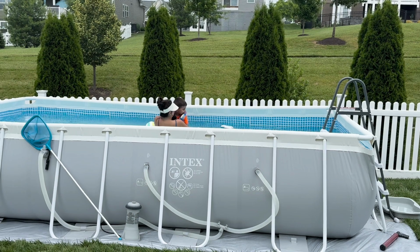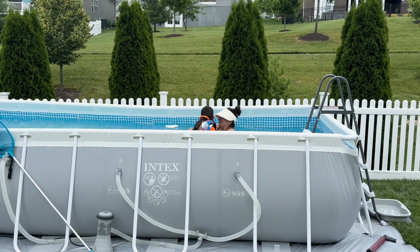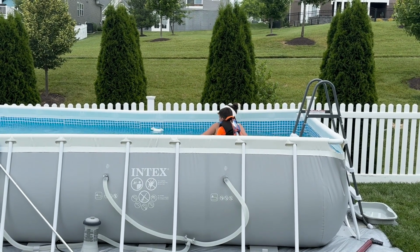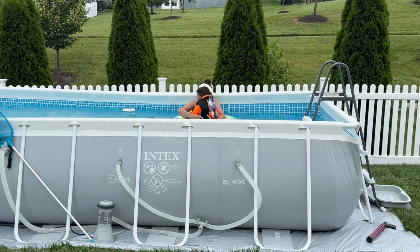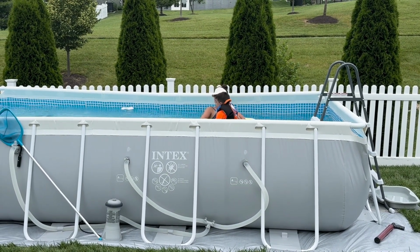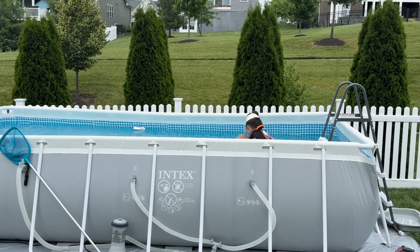After Max got home from school and the babies went down for their afternoon nap, I decided to take Max out in the pool and we just relaxed in here for a little bit before heading out to get Mason for school. It was really nice because it was so hot outside and otherwise we couldn't really do too much, so it was nice to just float around and relax in the pool for a little bit. I'm also going to share with you guys some clips from strawberry picking.